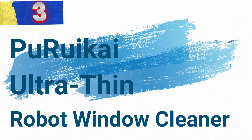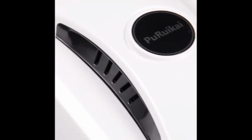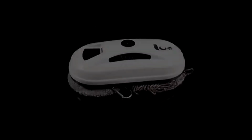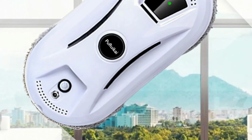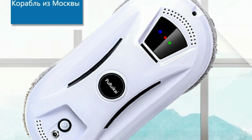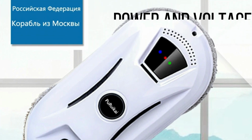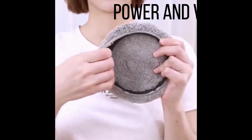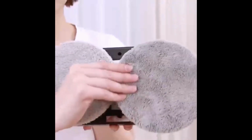The next is number 3. PuRuiKai Ultra-Thin Robot Window Cleaner. The robot window cleaner is designed to make window cleaning easier and more effective for homeowners. With a sleek design and intelligent features, this electric glass cleaning robot offers an efficient solution to keeping your windows spotless without manual effort. Power and voltage. The PuRuiKai window cleaner operates at less than 800 watts, providing an energy-efficient yet powerful cleaning experience.